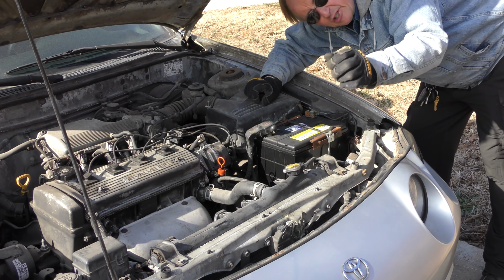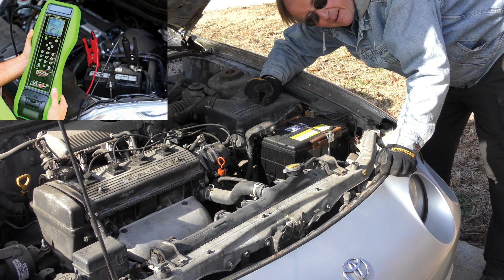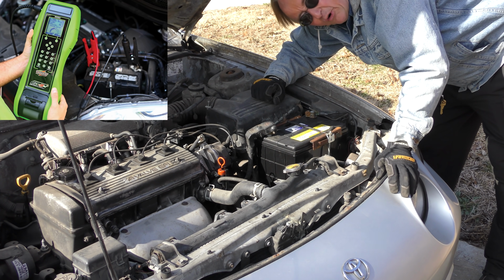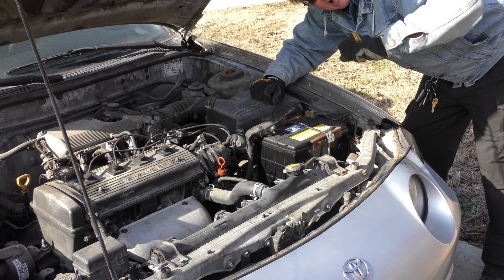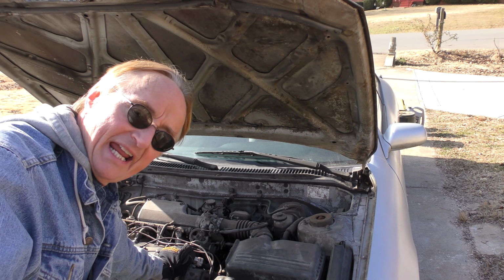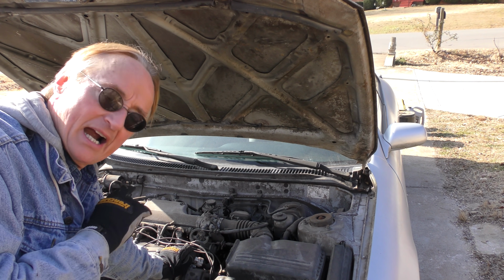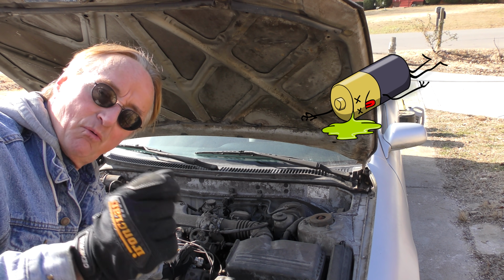Have your battery checked now. Most auto parts stores check them for free. You can buy tools for as little as $40 that will check them, because if your car won't start, you can't make your escape. You don't want to have to abandon your car because the battery's dead and it won't start.